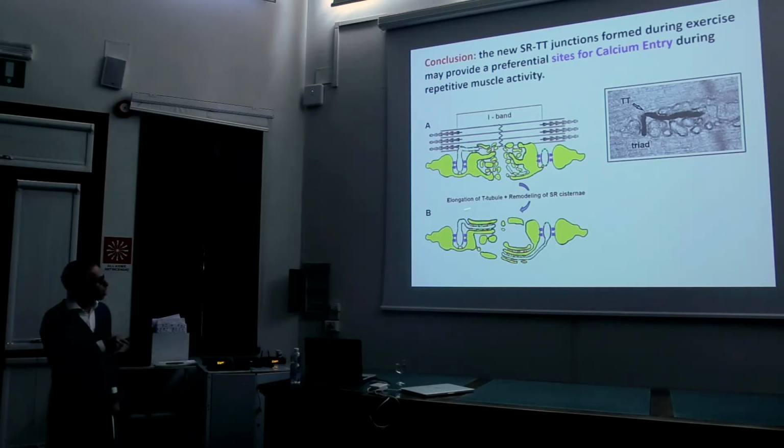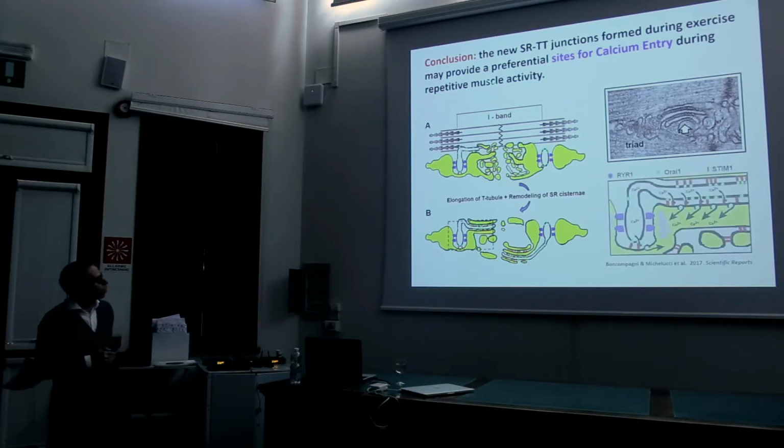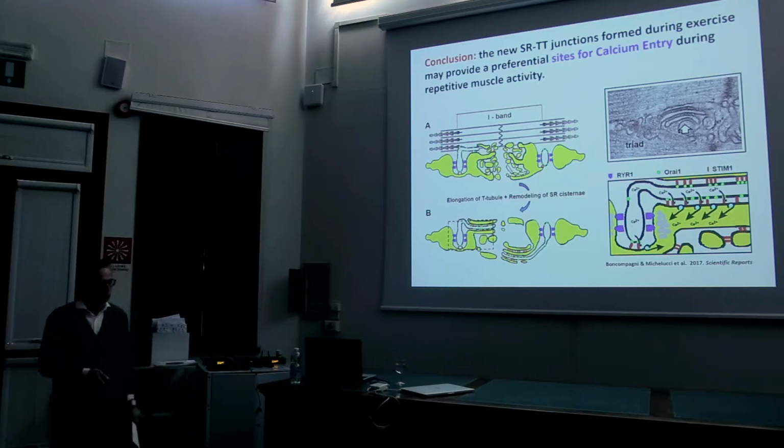So during exercise we have elongation of the transverse tubule from the triad toward the I band and the remodeling of DSR forming these flat stacks. And in green and red you see the two molecules that should interact during store-operated calcium entry. And so our conclusion was that this could be the site of store-operated calcium entry that assembles dynamically during exercise. So we published this paper, but we don't have many people that are convinced of our findings.